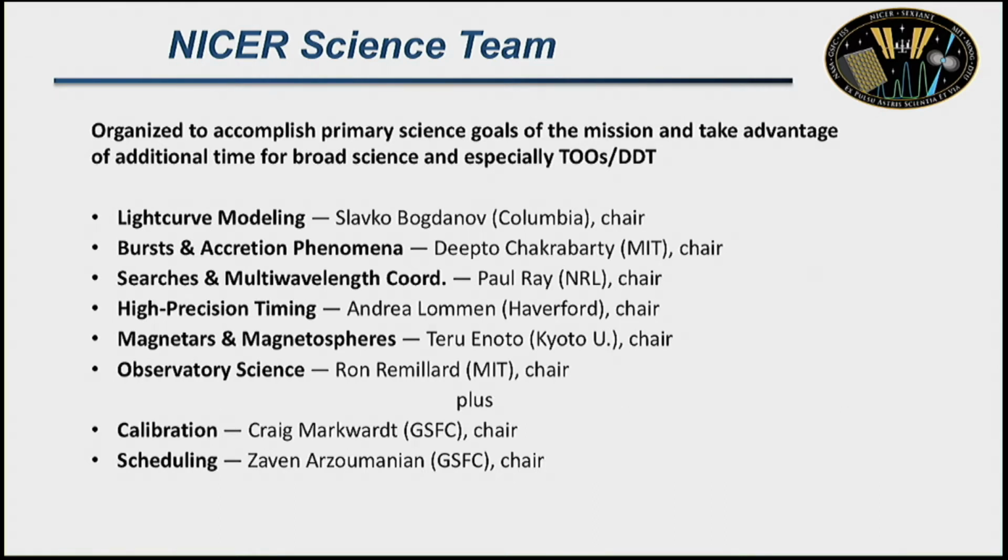I lead one on pulsar searching, so all the searching for new oscillations and pulsations comes from my group, as well as coordinating some with multi-wavelength observatories. Andrea Lohman does the high precision timing.